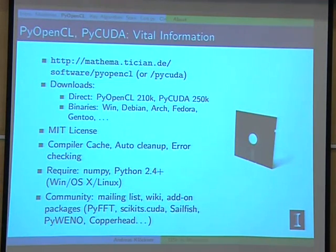Oh, here's a slide about OpenCL. Here's the URL for it. Lots of people have downloaded it and have been overwhelmed with all the interest that it's got.